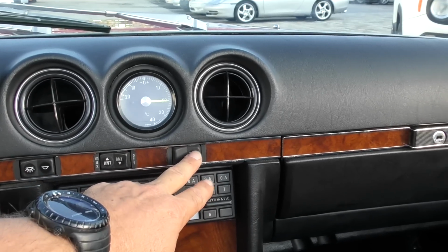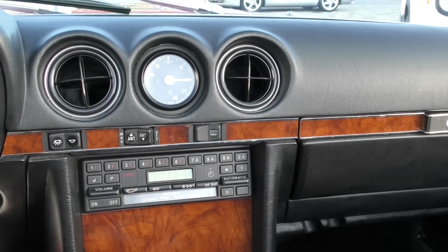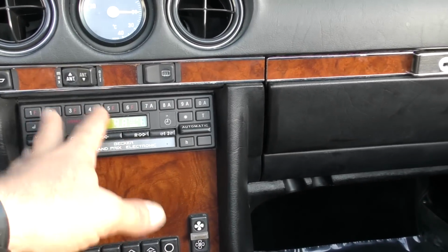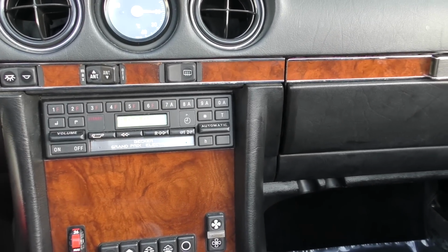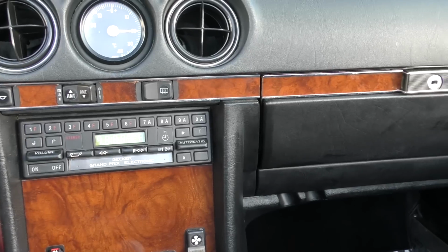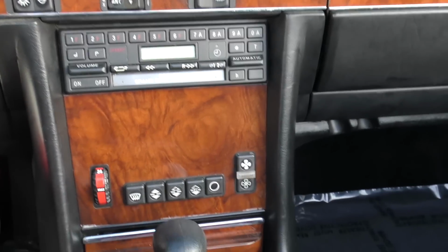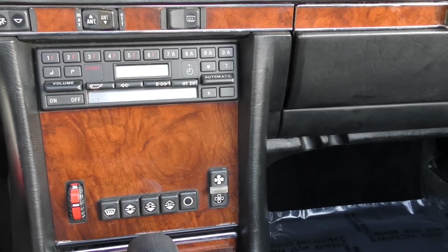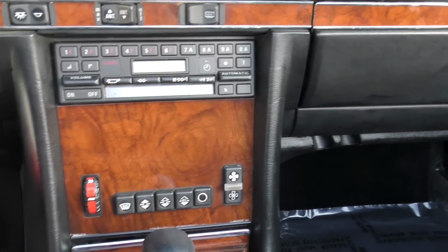This runs the defrost on the hardtop if you have that installed. Here's this great Becker Grand Prix stereo with its indecipherable hieroglyphics. Good luck figuring that out, but anyway, works nice, and glad to see the original radio. Beautiful real lumber in this car, still made by West German craftsmen at this time, and fantastic condition.